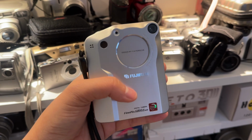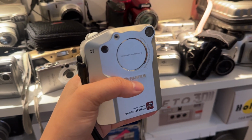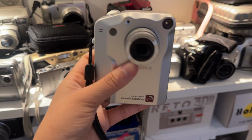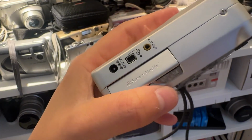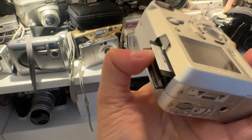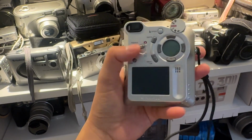Okay, this is the Fujifilm FinePix 6800 zoom. It's designed by Porsche. Let me turn it on for you guys to see how cool it is. How cool is that? It's such a beautiful camera. But I believe the battery is dead, so it turns on and then it turns off right away. So let me try it again. It uses these smart media cards that are really flat and really thin. And you can probably store like 10 photos on it, but whatever, it doesn't matter. How cool is that?